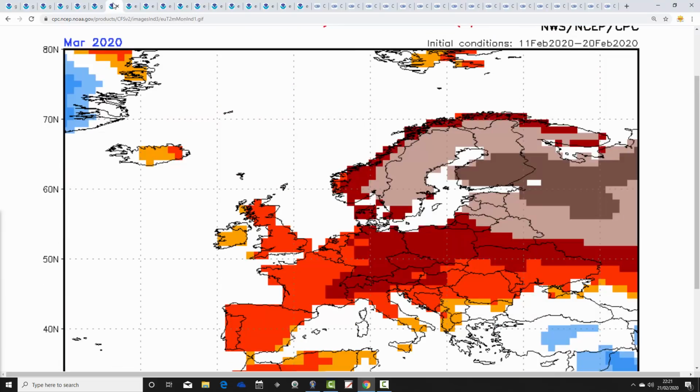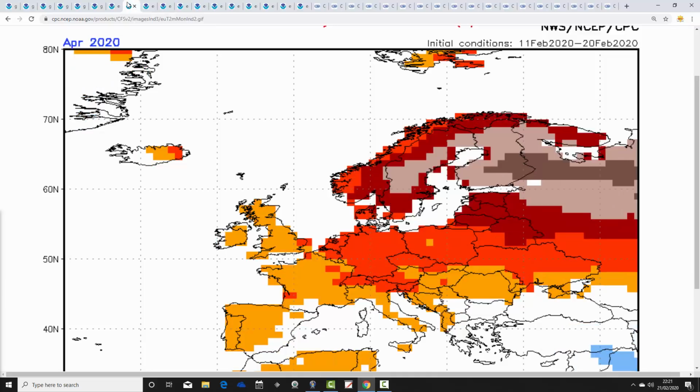Let's have a look at temperature anomalies with CFS V2 for the next 6 months. So starting again with March, going back to month number 1, a significantly milder than average month again. So we've had January, February, both very mild across most parts of Europe. March continues it, bringing in those southwesterlies still for March, so above average temperatures through all parts of Europe during the course of March.